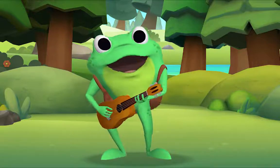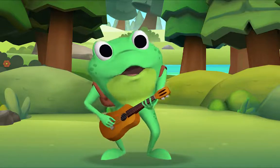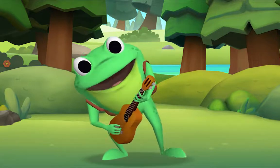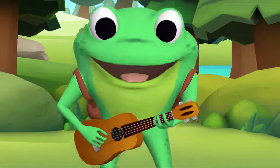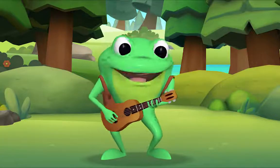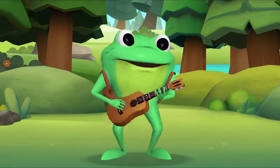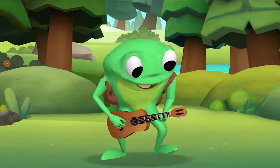London Bridge is falling down, falling down, falling down. London Bridge is falling down, my fair lady. Now this time, we'll all sing together, okay? Okay! Yeah! I'm ready! Here we go! London Bridge is falling down, falling down, falling down. London Bridge is falling down, my fair lady.